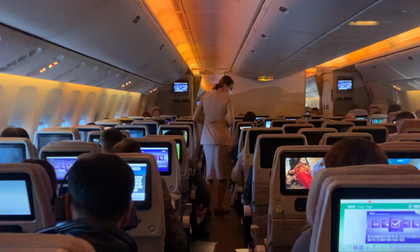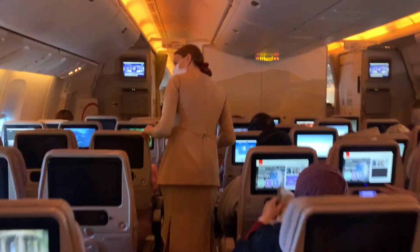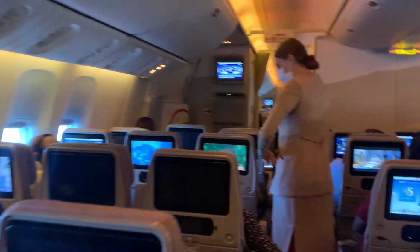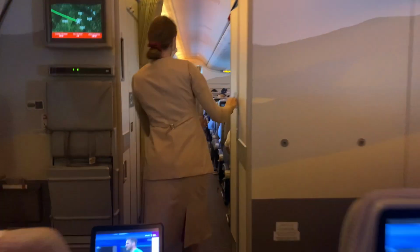The cabin, although spacious, is set up in a 3-4-3 configuration. This is one of the tighter configurations set up by any airline. About an hour after takeoff, it was soon time for the first meal.